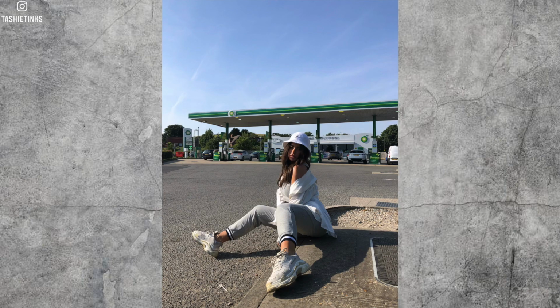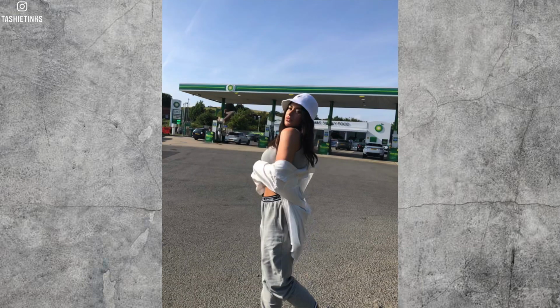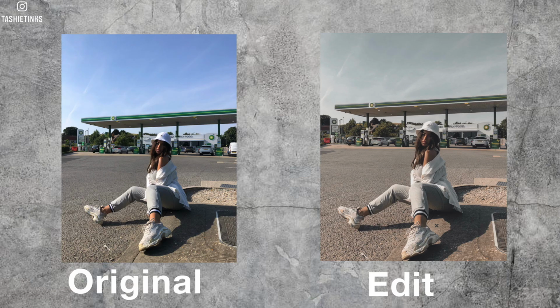Versions that I favorited. And then this is the filtered one. So again, I've just used my own filter.